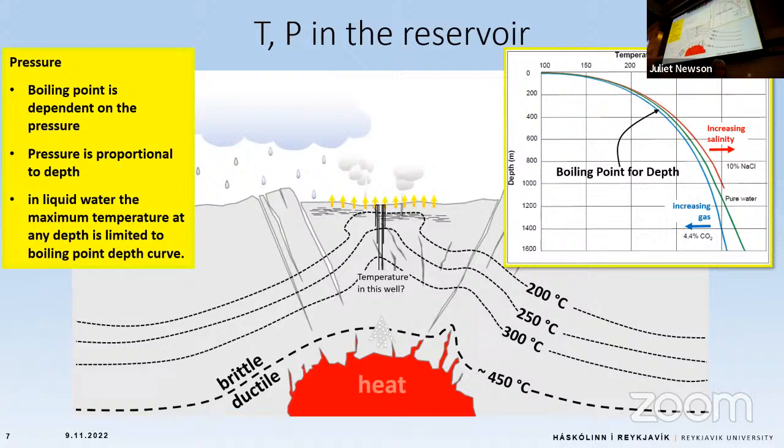What have I left out? Yeah, so essentially the maximum temperature at any depth is limited to the boiling point for depth curve.